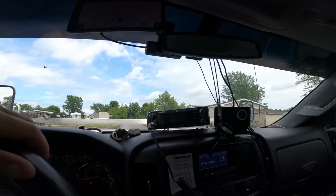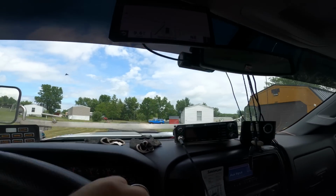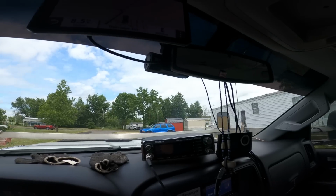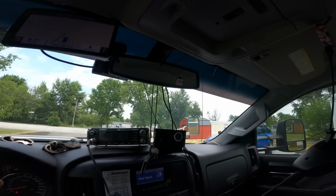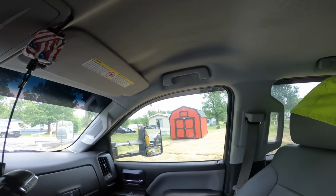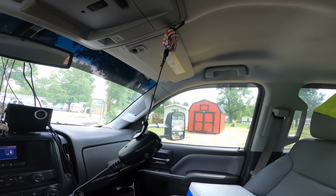So, there's a lady there, there's 244. Yep, it's that one right there. Red and black. And it looks to me like there's nobody around. Oh, maybe there's cars over there. All right, let me strap this thing on and see if I even got the right trailer number.